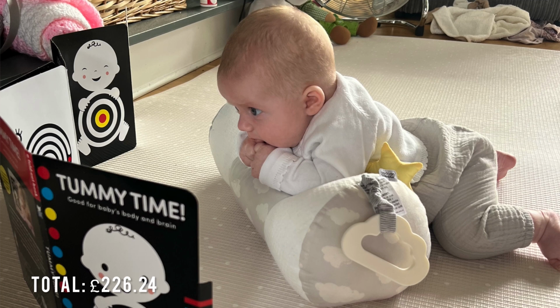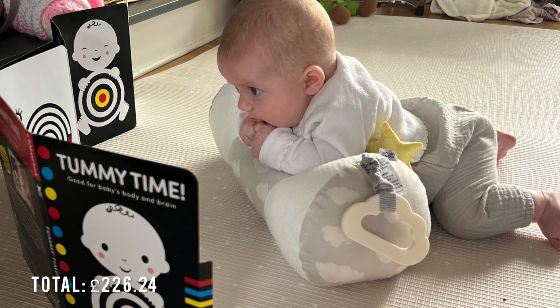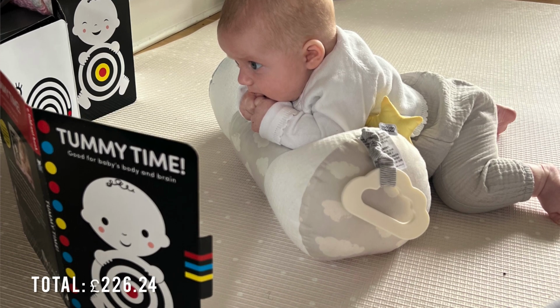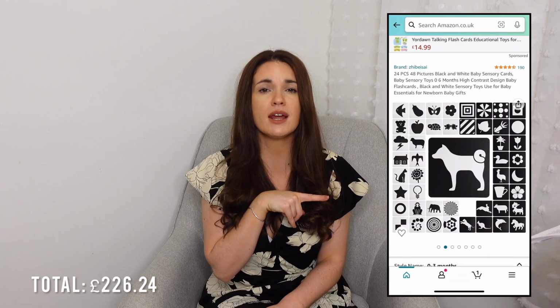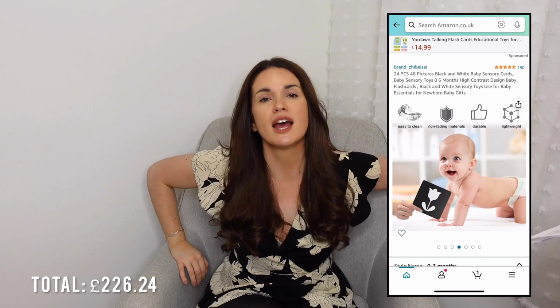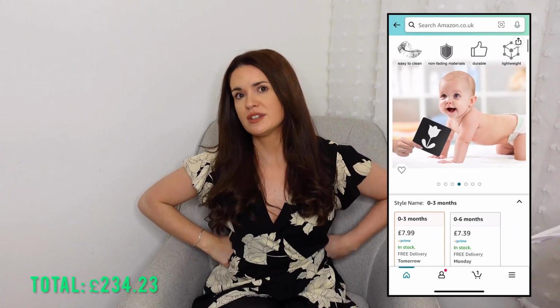You can use it in tummy time play as well, so when you're putting your baby on their front to practice their neck strength and their back strength, they can look at these images and it encourages them to look up. If you didn't get one from your health visitor, you can also get some playing cards from Amazon, which look really good. They're not too expensive and they do the same sort of job.